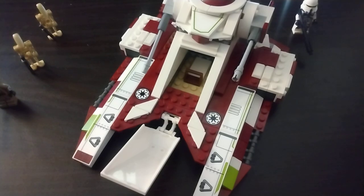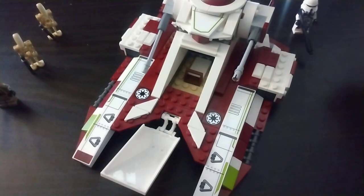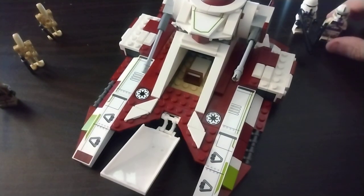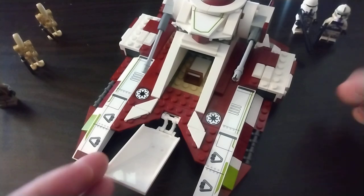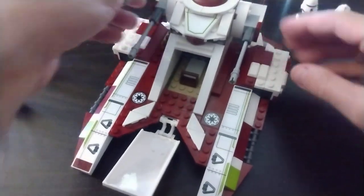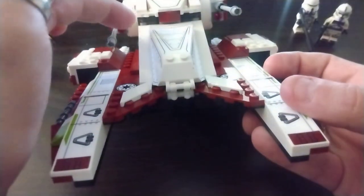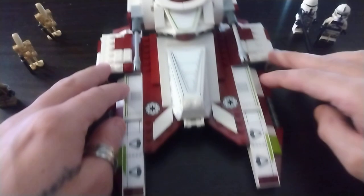I think there's definitely some Star Wars tax. Only 262 pieces and it's $40. So you're definitely paying a little extra, but it's worth it for these minifigs. I'd say it's a decent $40 set. I don't feel like I got ripped off. Looks like, you know, little windows in there. So it's a great set.